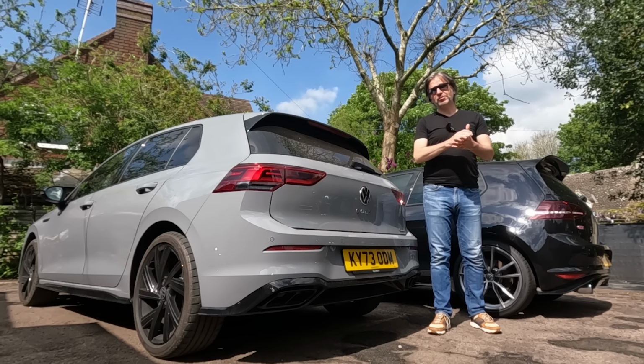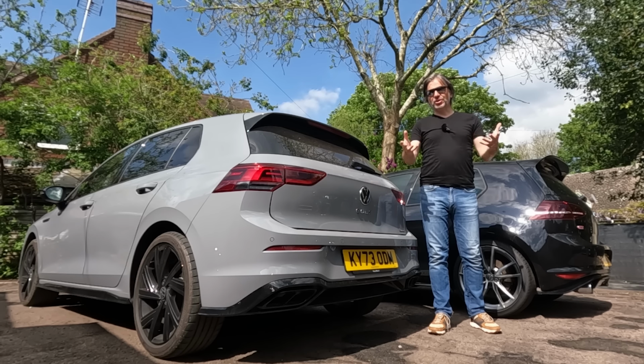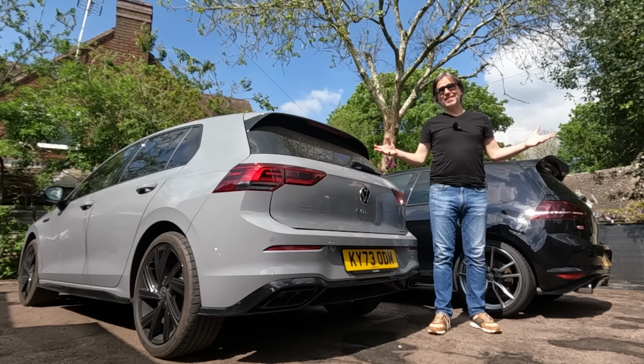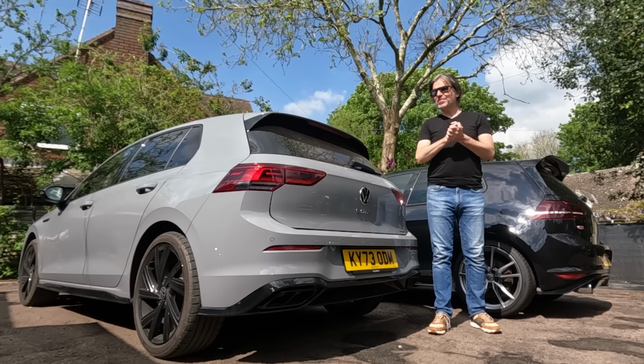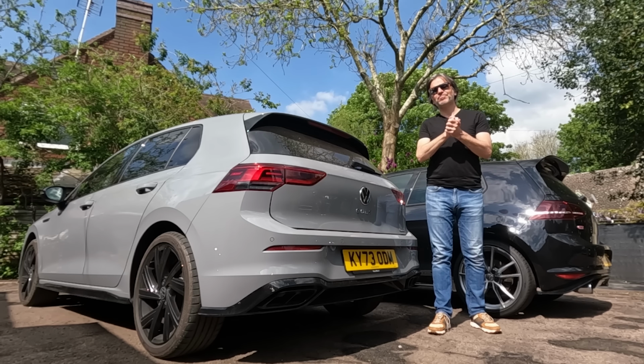They've been pretty solid since launch, mainly due to the lack of supply, but that's all going to change with the facelift. And the thought of a £20,000 Mk8 Golf GTI Clubsport is a very nice one, I've got to say. And yes, I'd put up with a crappy infotainment system for that, for sure.